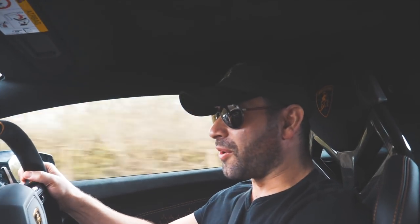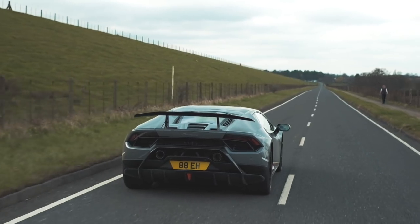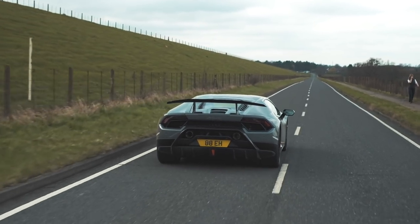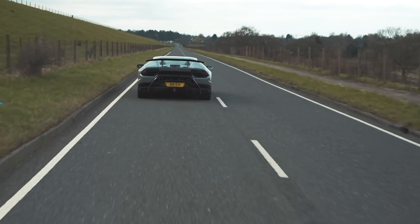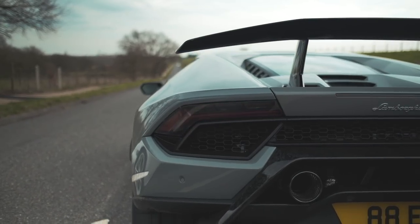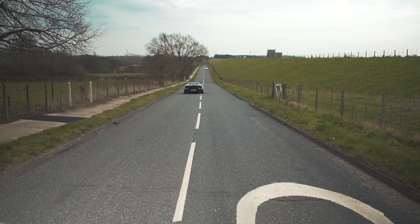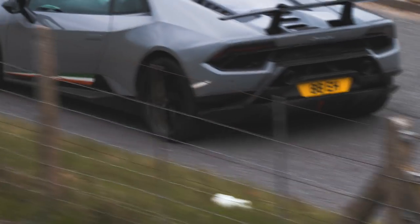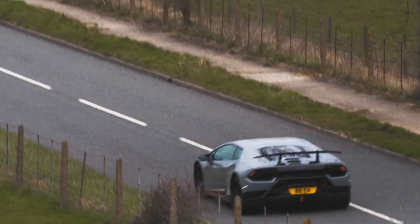Like 20-25 minutes to get used to it. It's beautiful. The engine's lovely. The steering's really direct. The dual clutch gearbox is really smooth. It's got that lovely rawness to it when you put it into Corsa mode. It's everything you'd want a Lamborghini to be. Loud, exotic looking. I mean, this color looks phenomenal on the road.